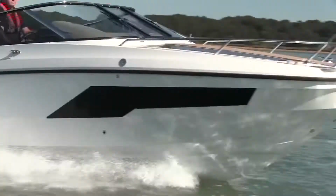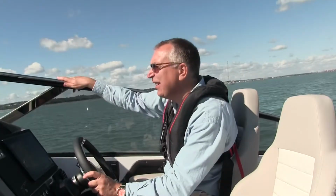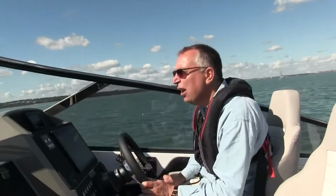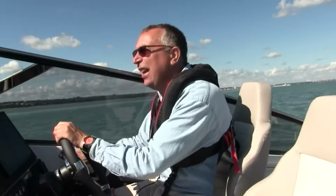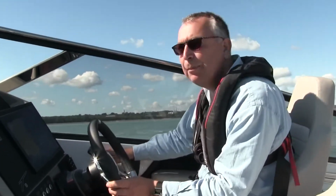Once she's up and running, you do feel very well protected in this seated position. The screen is nice and high, you've got great visibility, and even on a brisk September day like today, you're well protected. And in terms of the sea keeping, well, we've just managed to find a convenient wash there. It's a soft ride, it's a deep V, it does cut through it quite well. That wasn't a particularly big wash, but we went through a ferry wash earlier that was huge, and it was spectacular but not frightening.